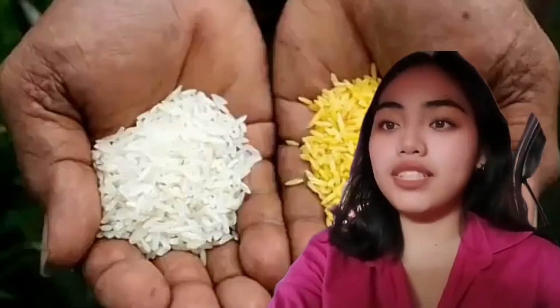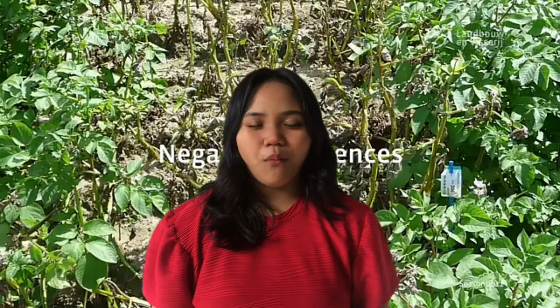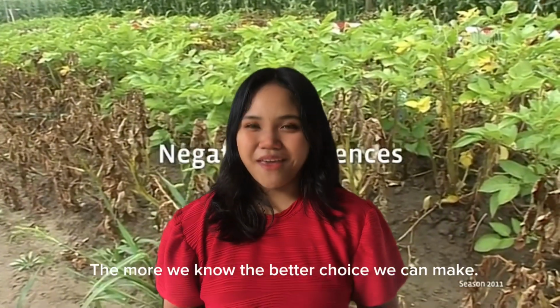Beyond potatoes, crops like corn and soybeans are often genetically modified. There are even genetically modified animals like salmon and mosquitoes for various purposes. Now, you had no idea that there was so much to know about GMOs. It was good to understand the science behind the food we eat. And remember, the more we know, the better choices we can make.